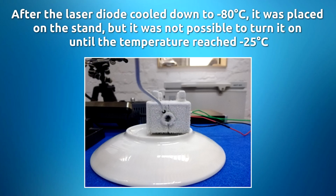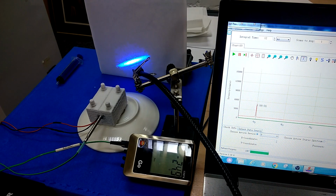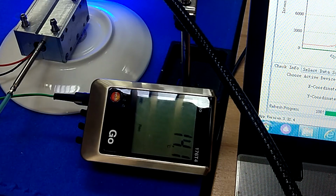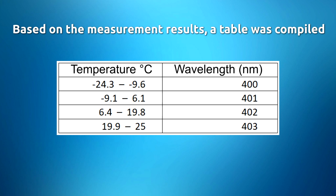After the laser diode cooled down to -80 degrees Celsius, it was placed on the stand, but it was not possible to turn it on until the temperature reached -25 degrees Celsius. The wavelength at -25 degrees Celsius was about 400 nanometers. Based on the measurement results, a table was compiled.